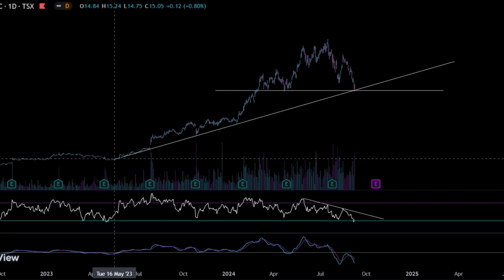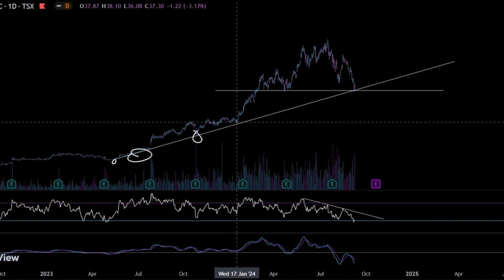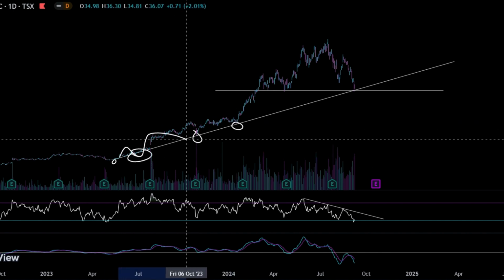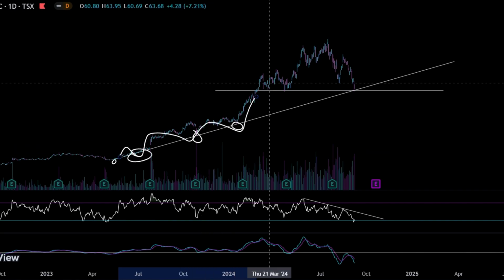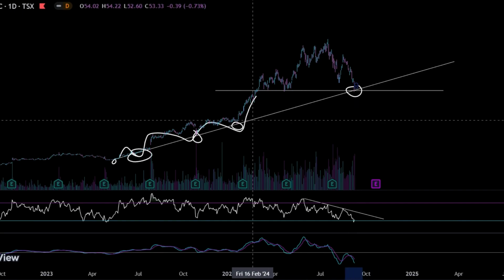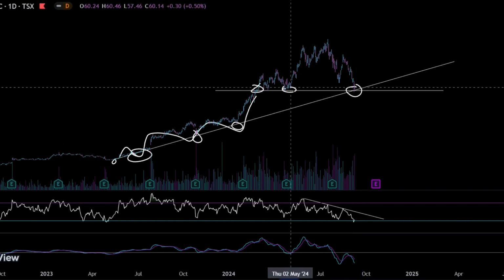So we've been holding this ascending support line since May of 2023. Every time you come back down to this level, you see a bounce. Bounce right here, bounce right here, bounce right here, bounce right here. You get the point. And we're back at this level. And not only do we have that ascending support, this is a huge level of horizontal support.